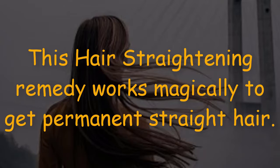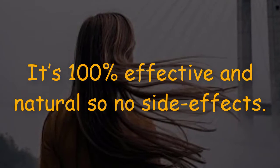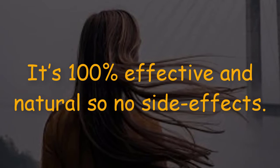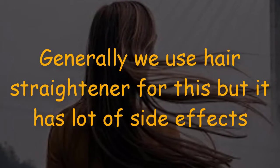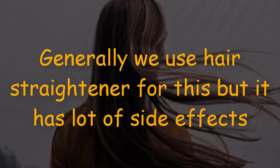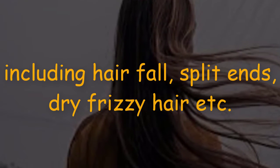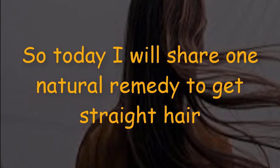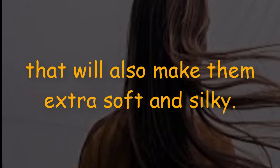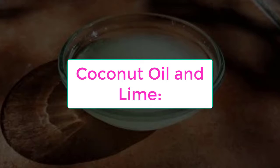This hair straightening remedy works magically to get permanent straight hair. It's 100% effective and natural, so no side effects. Generally we use hair straighteners for this, but they have a lot of side effects including hair fall, split ends, dry, frizzy hair, etc. So today I will share one natural remedy to get straight hair that will also make them extra soft and silky. Number 1.